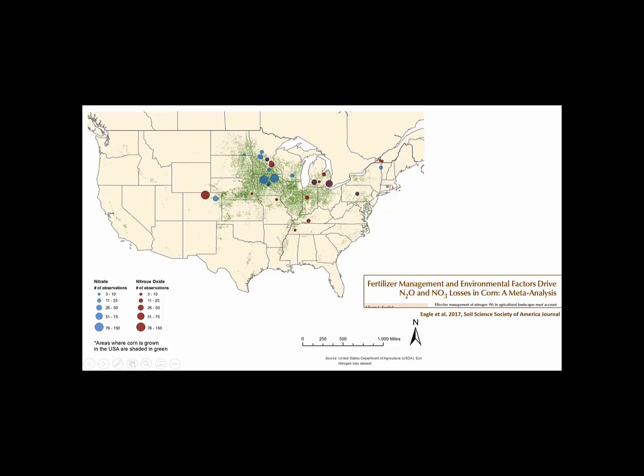In many cases, they didn't overlap, so we don't have nitrate losses and nitrous oxide losses from the same projects, and actually from the same locations. And we have only one place, in Minnesota, where they actually measured both nitrate and nitrous oxide at the same time. And so we don't know when management could affect one in a good way and the other in not so good of a way.